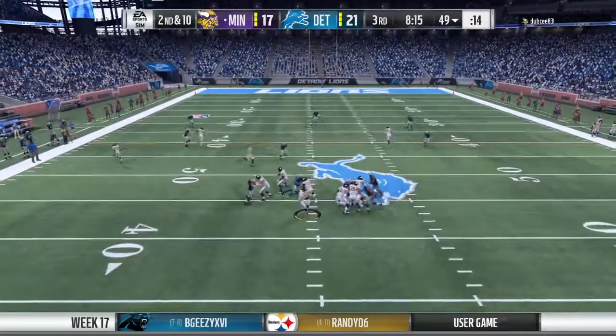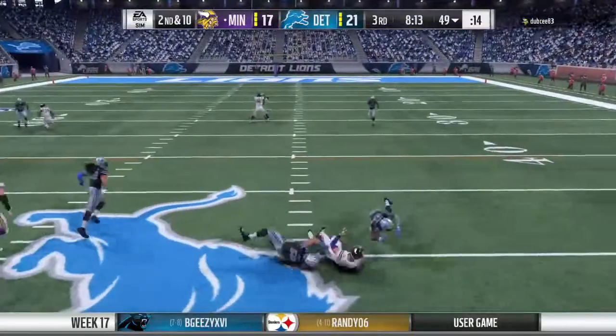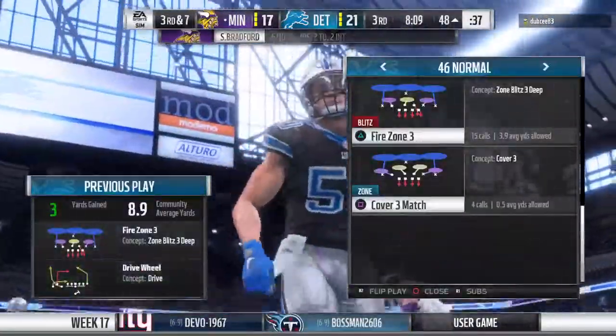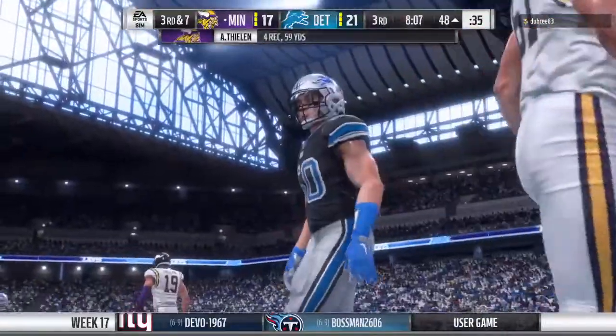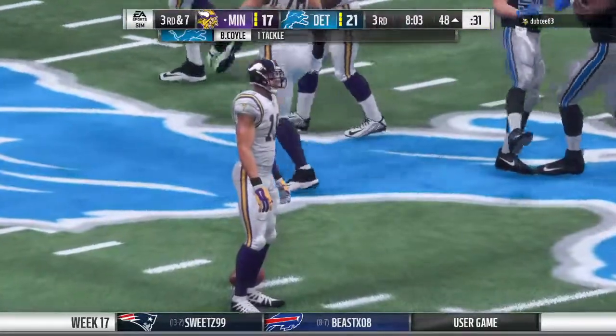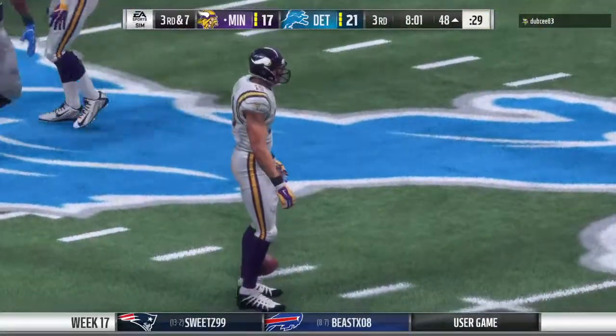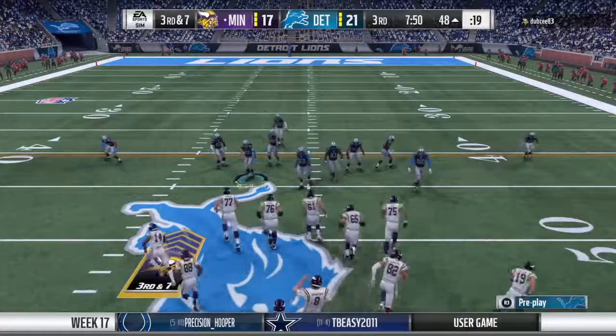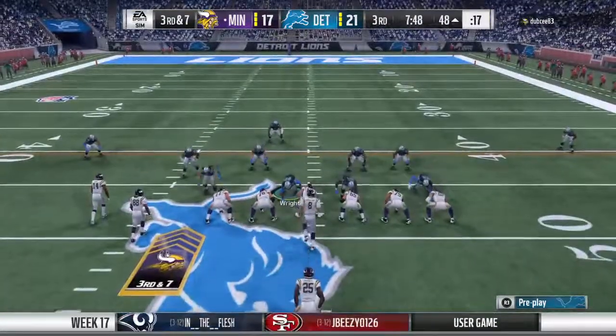Now Bradford on 2nd down. He'll find Thielen working in the middle. And he'll be brought down at the 48-yard line. Only 3 yards on the catch. It's 3rd down. The Vikings on 3rd down, 2 for 5 to this point. This is 3rd and 7.